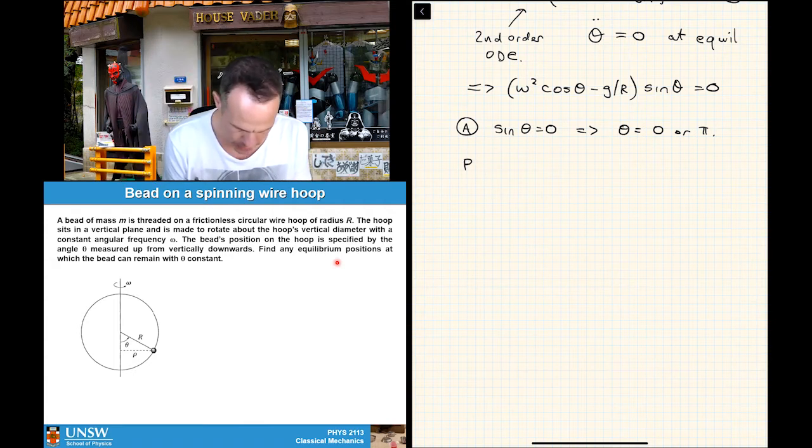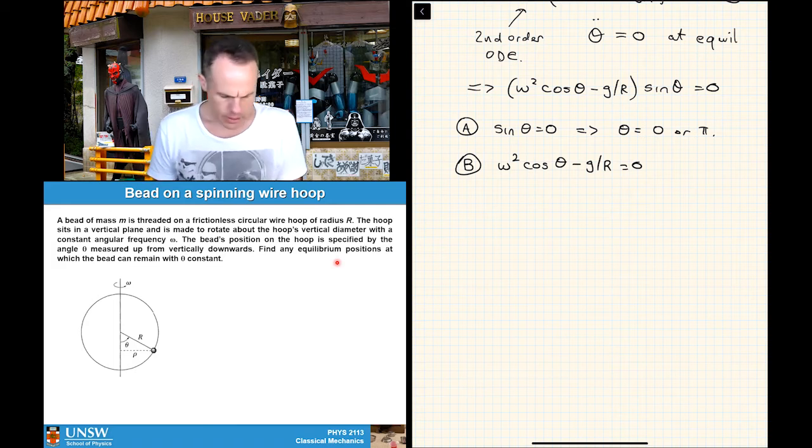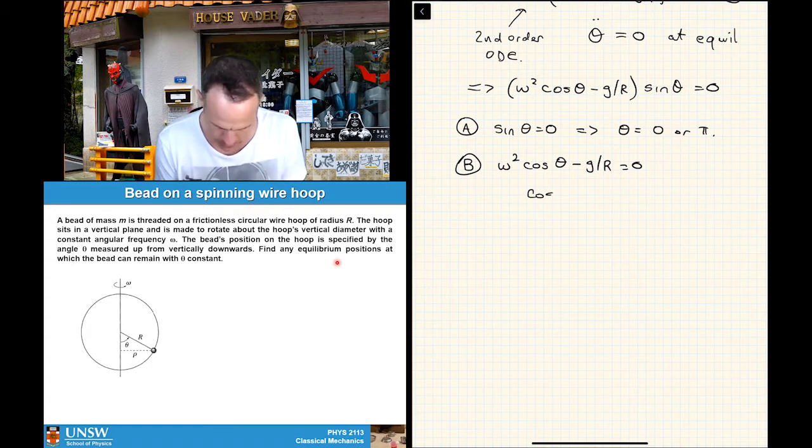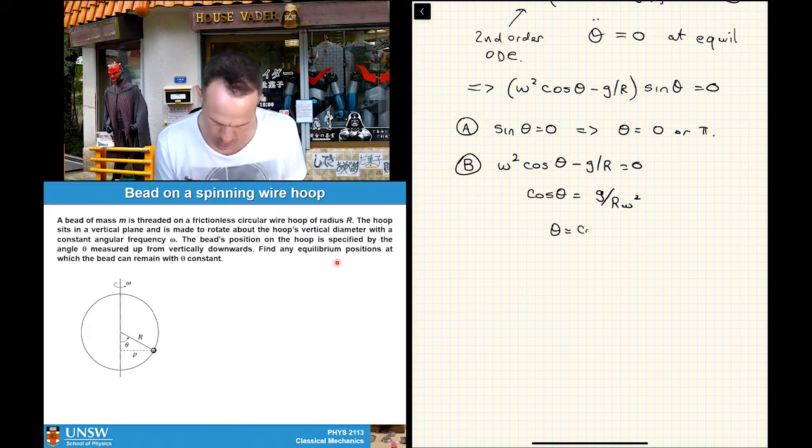There's another solution in here, B, which is that omega squared cos theta minus g on r is equal to 0, okay? And here we can isolate the one variable, which is theta. And so we can go cos theta is equal to g on r omega squared. And there's two things we can do to handle this, right? The first is we could just go straight to theta. So theta is going to be cos inverse of g on r omega squared.